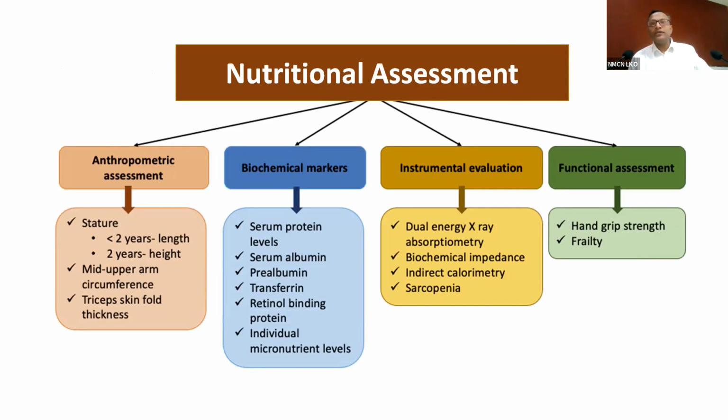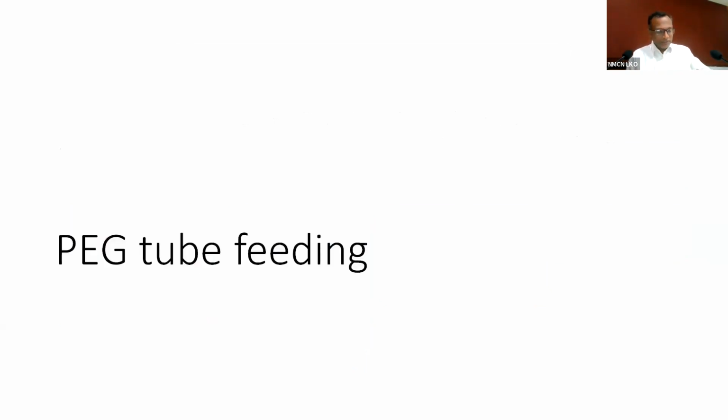Nutrition assessment, I'm not going into much detail, but it doesn't stop at anthropometric assessment. In neonatology there are different parameters, but apart from that, we can also assess by biochemical markers. There can be instrumental evaluation, and in the older ones even functional assessment like hand grip strength and frailty. There are a few studies even in children on hand grip strength, though it has not been standardized. Now, let's go to the topics.